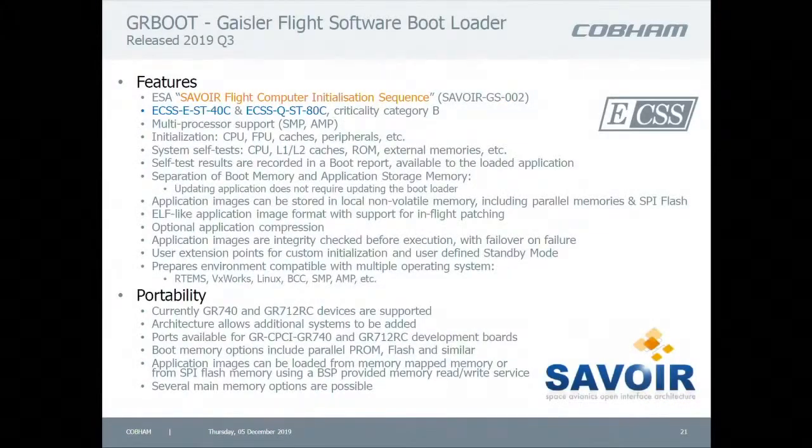About that bootloader, it's following the ESA SAVOIR flight computer initialization sequence standard, and also we have developed it using the ECSS engineering and quality standards.